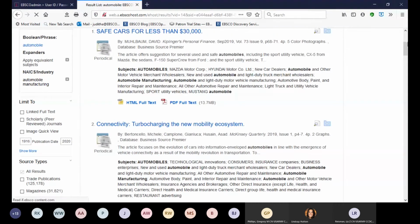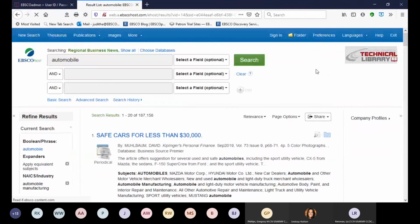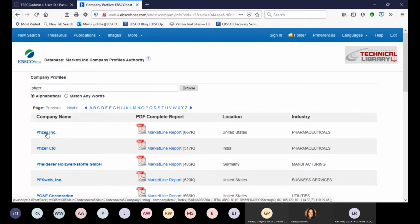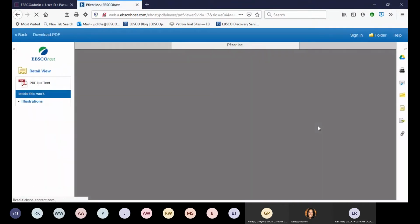Yours happened to show up there on the right, and it was specific to my search, automobile. But if you go over here, you can just look up company profiles in general. I'm up in the top bar here, and I just chose company profiles, so I could look up any company I want. I spelled it correctly. And you can also search by location or industry if you want.